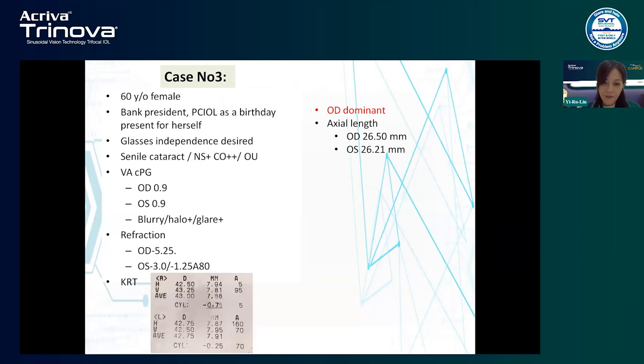Case 3 is a 60-year-old female. She is a bank president. She would like to have PC IOL implantation as her birthday present. Although her vision was good with spectacles, she felt blurred vision, especially halo and glare at night. She had bilateral cortical opacity. Her axial length is a little bit long.